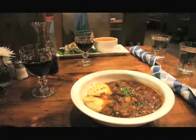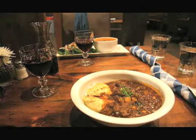For the fourth course, I've chosen Captain Lawrence Smoked Porter, and I've paired this with traditional Kentucky burgoo, which is a very hearty stew. And I chose this pairing because a hearty meal needs a hearty beer. Porters, especially smoked porters, pair very well with red meats, which is one of the main ingredients of a traditional burgoo.